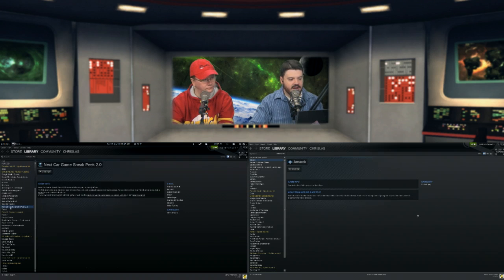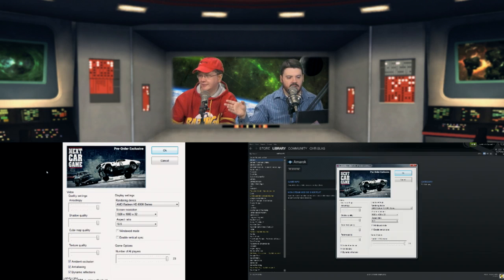Here we go. Next car game. I installed this last night on my Windows box. I've never run it before. I'm going to stream it now to my Linux box. And when I click stream, it starts up on the Windows box. Oh, here, yep. That's okay.